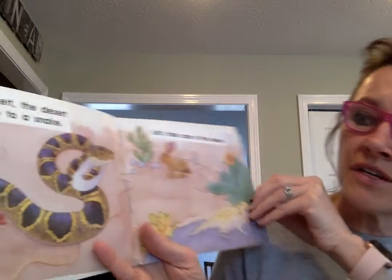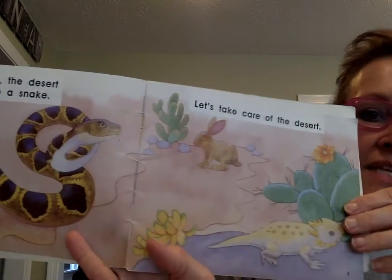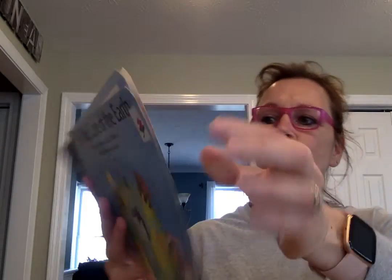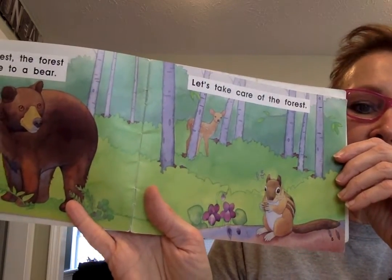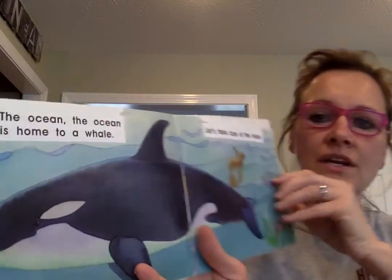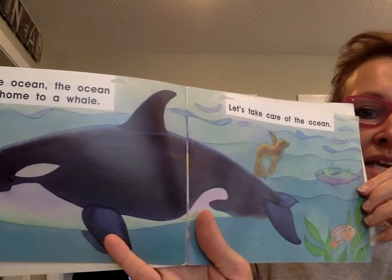The desert. The desert is home to a snake. Let's take care of the desert. The forest. The forest is home to a bear. Let's take care of the forest. The ocean. The ocean is home to a whale. Let's take care of the ocean.